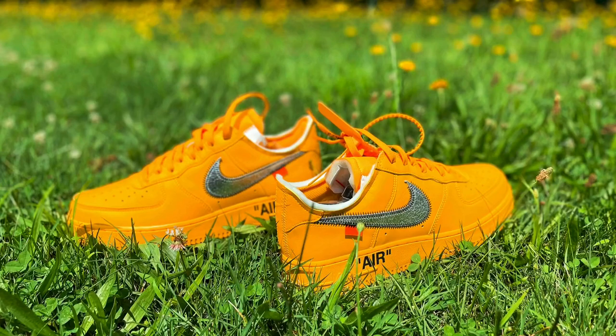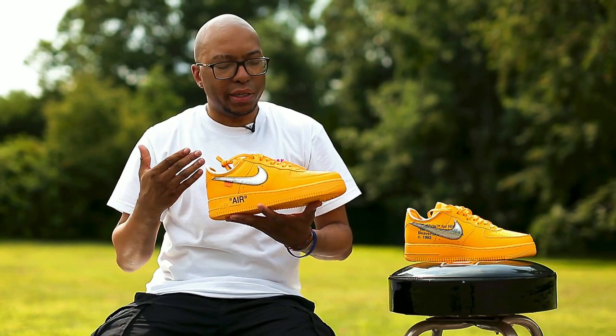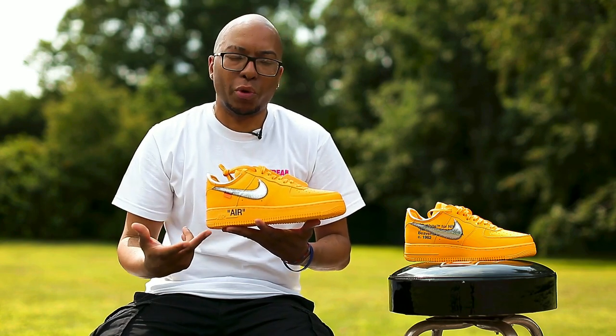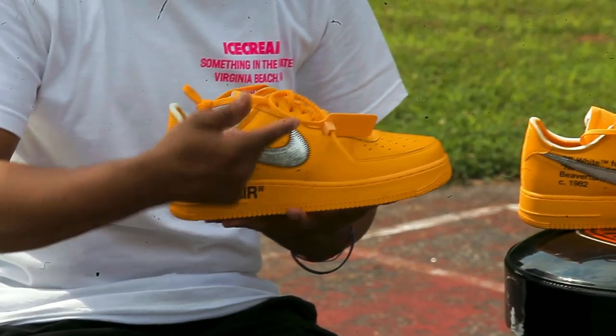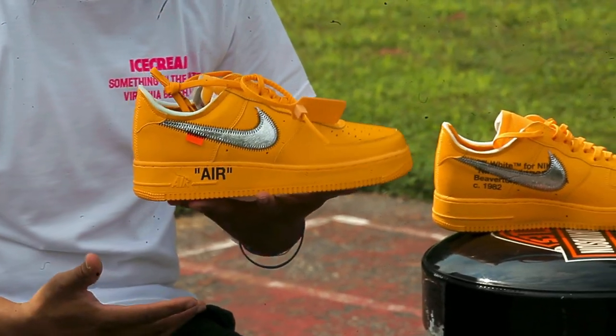All right, so jumping right into it, I wanna say shout out to Virgil, shout out to everybody from Off-White for hooking me up with these shoes. They called this one the Lemonade. Now, it's a simple shoe. It's the Air Force One silhouette. You have the Off-White signature tag, which I don't know why, but I think this makes a whole shoe.